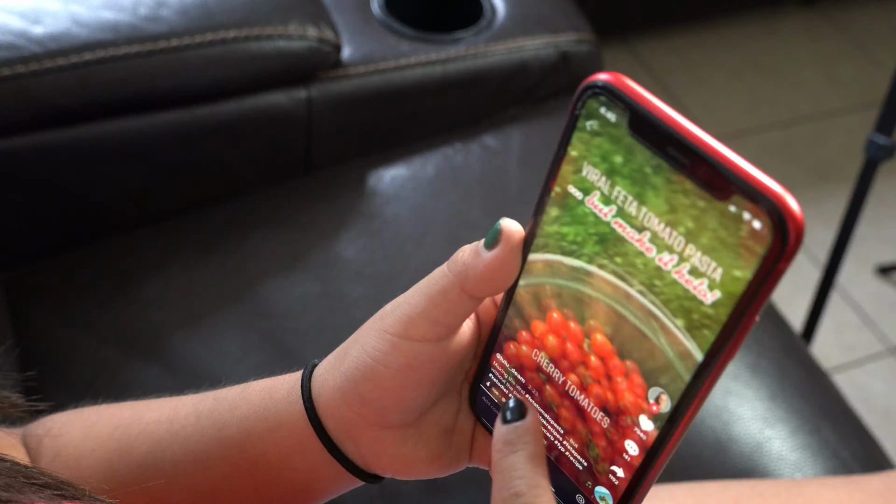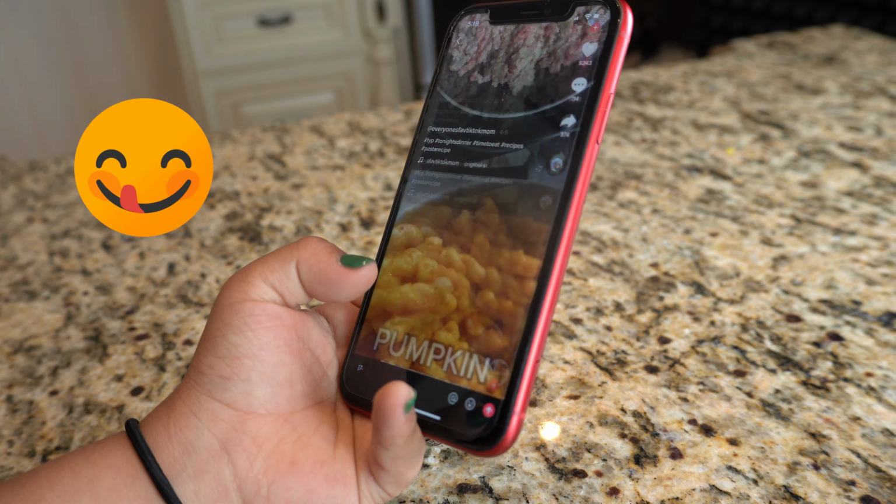Ever been on TikTok watching those food videos? It makes you want to eat, right? Yummy. Today we are trying some TikTok recipes. Let's take a look at some videos right here. This man is doing something with Cheetos, beef, ramen noodles, sardines. No. This is so gross.